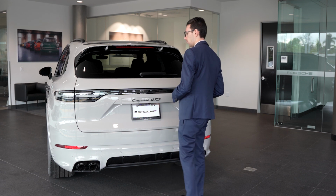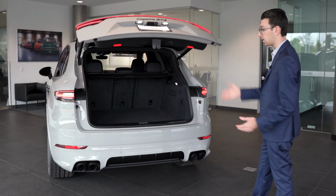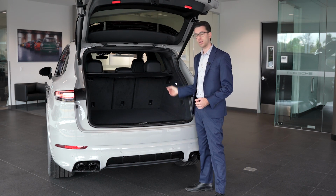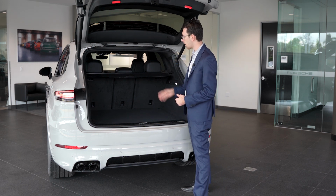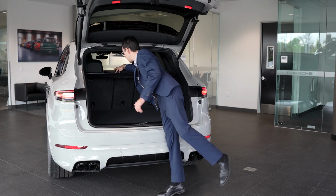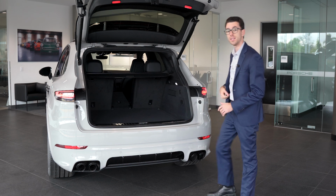Now taking a look in the rear, we have our comfort access, allowing us to kick your leg right underneath to open up the hatch. Now a lot of space back here. You can fit a golf bag sideways. I've done it multiple times. You can also fold the seats down in a 40-40-20 split. So if you just need to fold down the middle seat, very easy to do so, and you can still have 2 passengers sitting on each side.